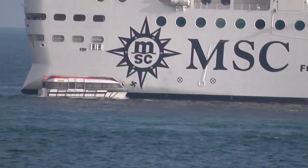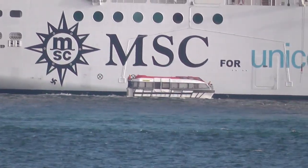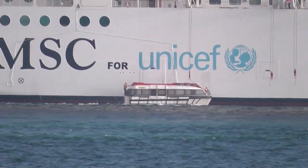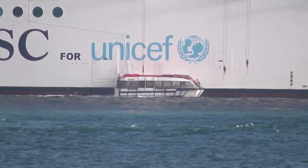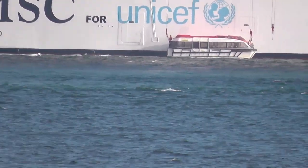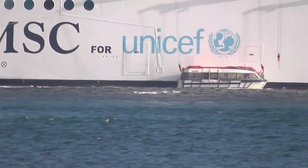So there's one of the taxis. It's just appeared out of nowhere. It's come from the other side of the boat, from where it's launched. Let's see where it goes. So what we normally do is set up a little temporary jetty on the other side, a little platform. Boats pull up alongside it, and then people can get on and off those boats nice and safely.